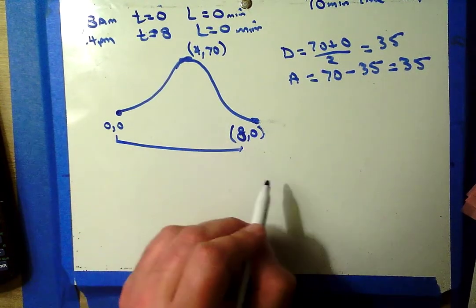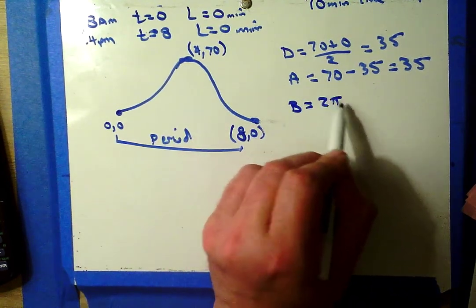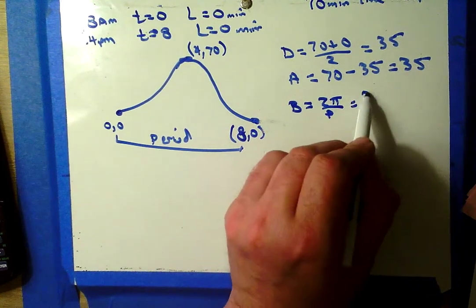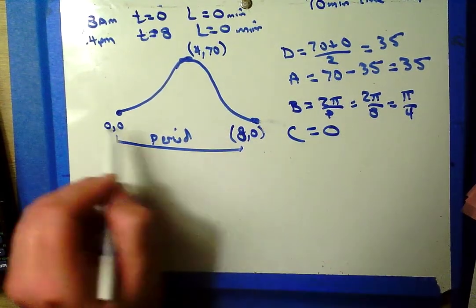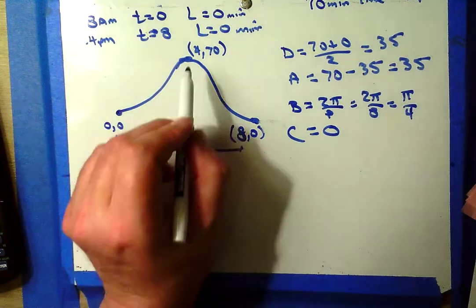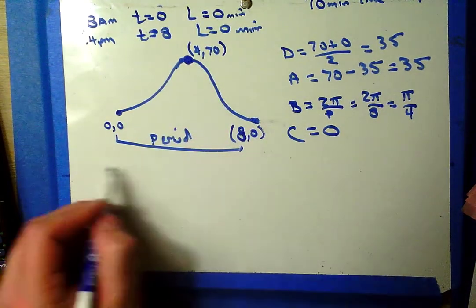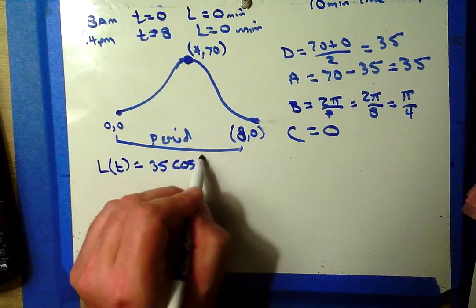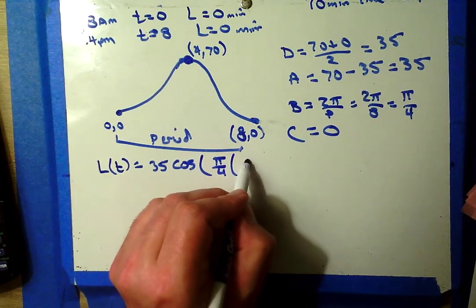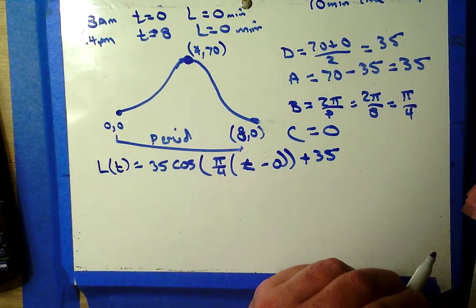I also see low point to low point is the period. And so B will be 2 pi over that period. 2 pi over 8 or pi over 4. Our C value is 0 since we're starting at 0 with a negative cosine. If we want to start with a positive cosine and start here, we'd use a C value of 4. So my model then is L of t equals 35 cosine pi over 4 t minus 0 plus 35. Okay, that was part A, build the model as a function of time.